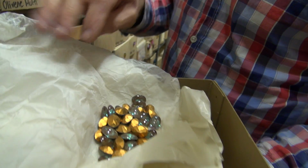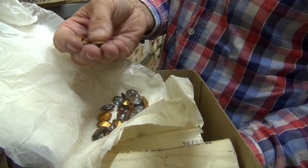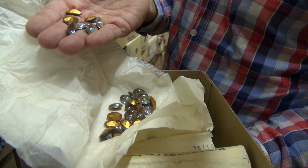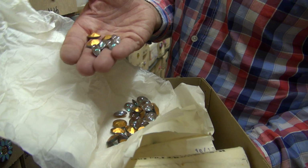This will give you an idea. These are a greenish blue, very sought after stone. These were made with tin vapors and other toxic metals to achieve this color.